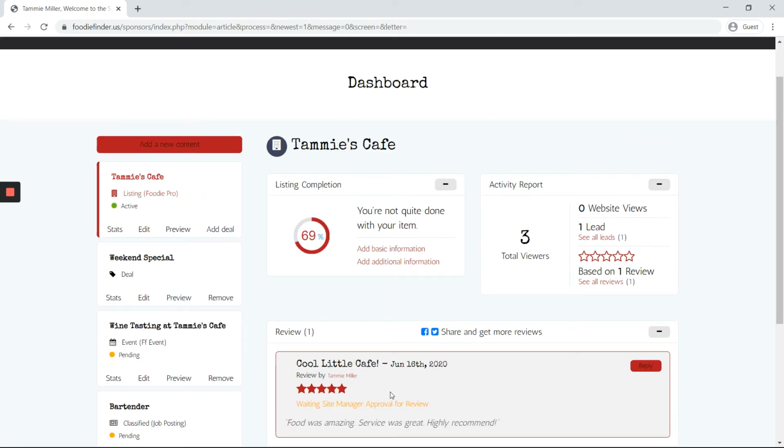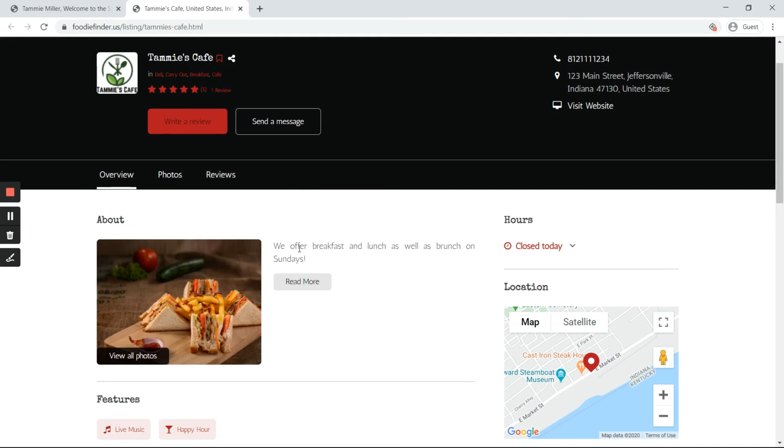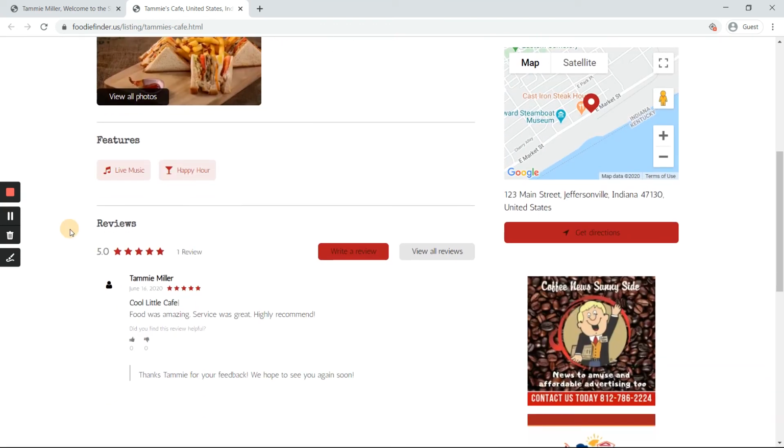Okay, so now let's go in and take a look at what that actually looks like on the listing. So we're going to click the preview link right here under the listing, Tammy's Cafe. And you're going to see when the page loads that it displays the actual listing for Tammy's Cafe. So you can get to the reviews section here at this bar where there's overview, photos, reviews. You can also keep scrolling down and it shows you the reviews section. Here you will see the original review as well as the reply that was made.